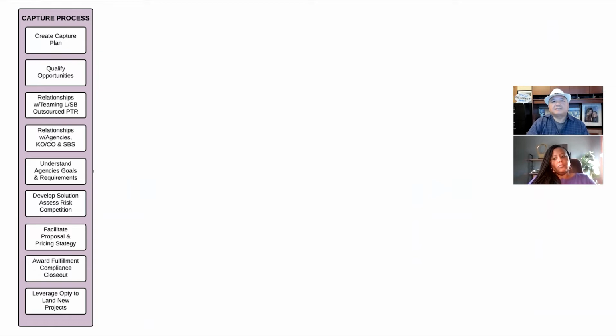Now, the capture management team itself is made up of a few different people, but right now we're just focused on the capture process itself. So they create a capture plan, they qualify the opportunities. They work and build relationships with teaming partners, large primes, small businesses, subcontractors, and then they outsource to other partners to support the project itself. They work on relationships with agencies, with contracting officers, small business specialists, the end users, and so forth.